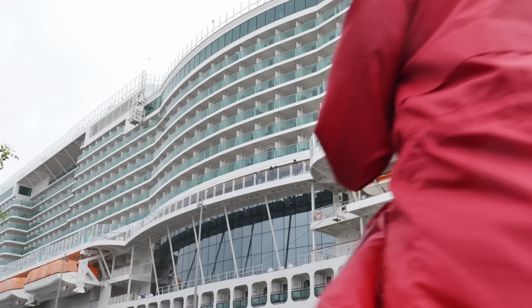So we're at the Horizon buffet and it's really busy. But I might have missed breakfast, but it was worth it for this lunch. So I went to the carvery section of the buffet and got some really delicious roast beef with gorgeous horseradish sauce. So I'm happy.